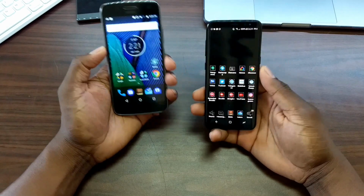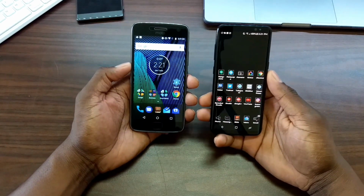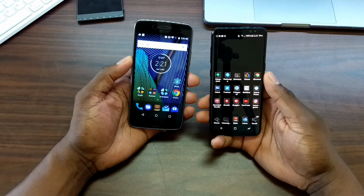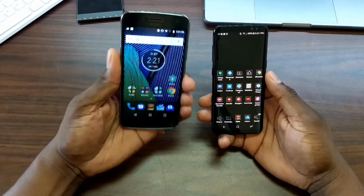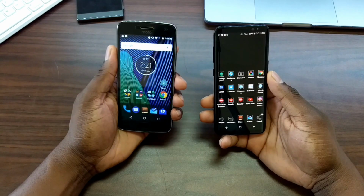But this is what you get. This is, in my perspective, what you get: $300 versus $750. And you can get this with 4 gigs of RAM and 64 gigs onboard storage too, just like this one. So 4 gigs of RAM and 64. You also have an option to get this in 2 gigs and 32 to save money. This actually goes down to $229. So there's 2 options of this.